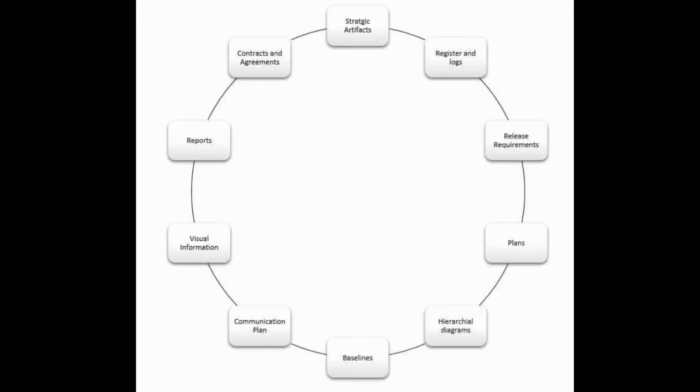6. Baselines. The project cannot move forward without baselines, which are versions of the plans that have already been approved. The milestone plans, cost baseline, schedule baseline, and scope baseline, as well as any other performance assessment baselines, are all included in the project baselines. 7. Communication plans. A communication strategy is developed by a project team while they are working on a project to determine the most effective ways to deliver information.